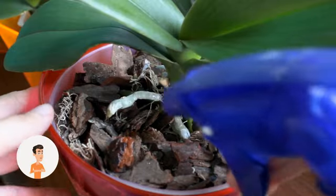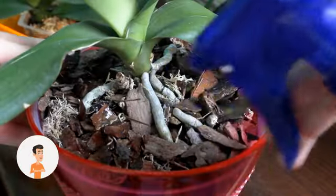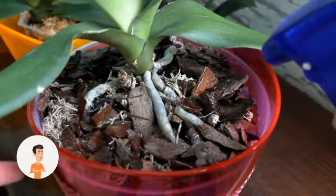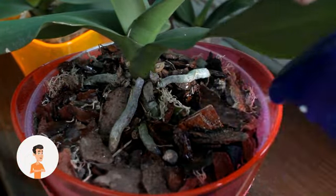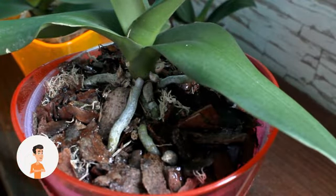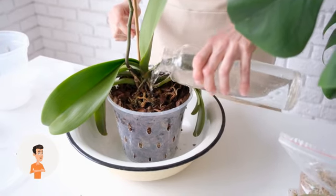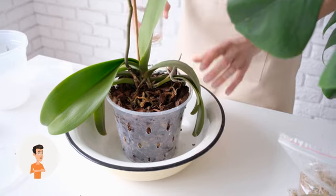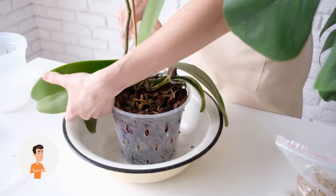Watering correctly is also crucial. Miltonia orchids don't like being overwatered, so after watering, make sure the roots dry out between waterings. And remember to always water in the morning so the plant has time to dry before nightfall. It's best to use room temperature water and avoid tap water that contains chlorine or other chemicals. Rainwater or filtered water is a much better option.